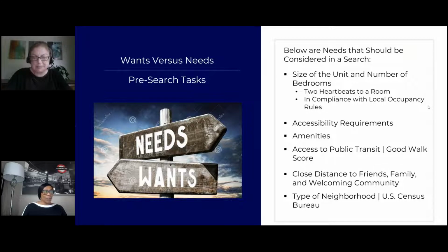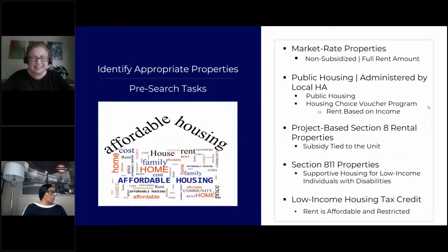Housing newcomers and refugees close to friends and/or family or support system and in a welcoming community is part of the resettlement process. So locating rental close to friends, family members, or in a newcomer-friendly community is necessary and should be considered in the search. Type of neighborhood. Is the neighborhood refugee newcomer friendly? Since refugee newcomers are rebuilding their lives, it's very important for them to find a place they feel welcome. So that is something you need to take into consideration when you're doing the housing search.